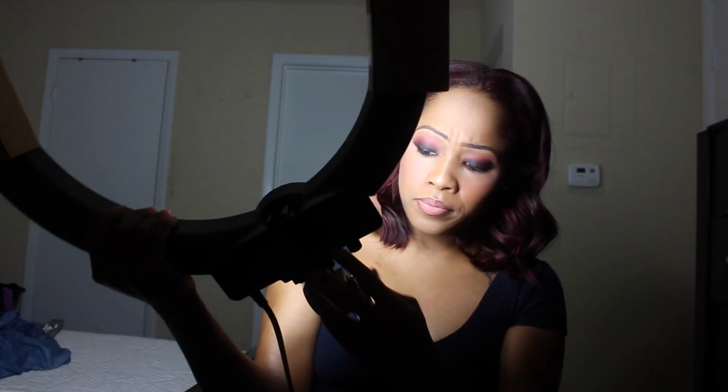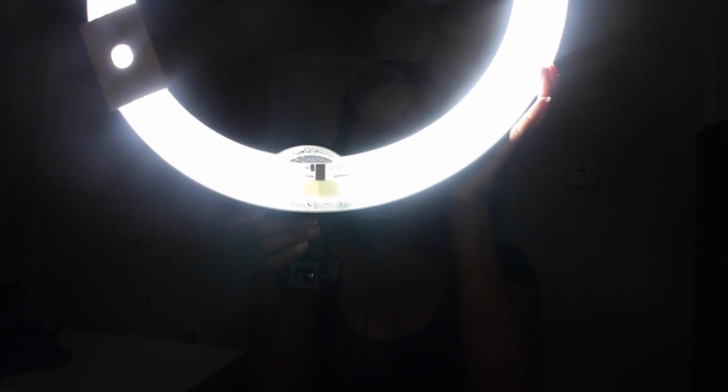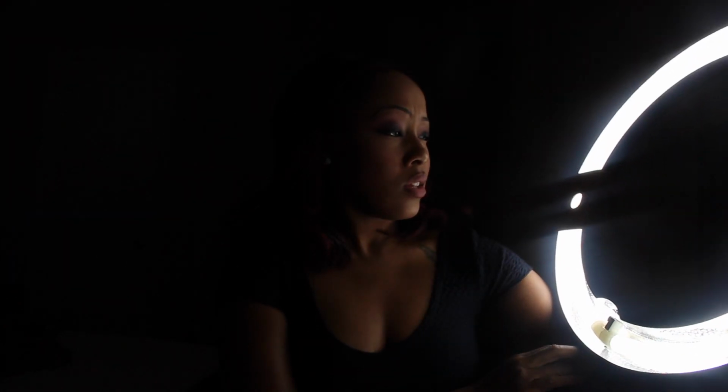Can you see how shiny I am? I put a lot of Vaseline on. I'm about to go to work right now. And I just know I look so shiny right now, now that this dim light is on. But yeah, I gotta figure out what I'm gonna do as far as keeping it steady. Let me see if this comes with a little camera holder. It comes with a place where you can put your camera. I'm not sure. I still have to do a lot more playing around with it. This is life. Do you know how bright this thing is? This thing is super bright. Put this behind my camera or something.